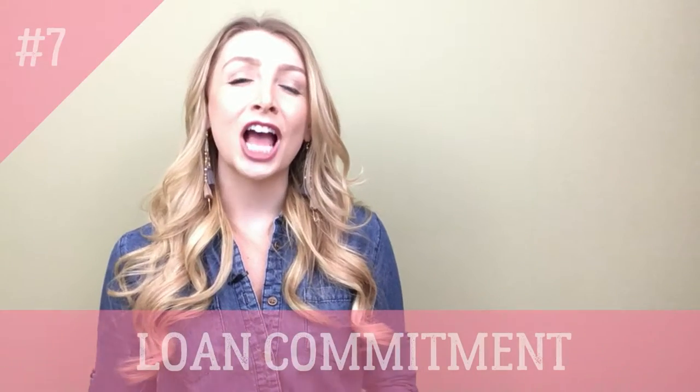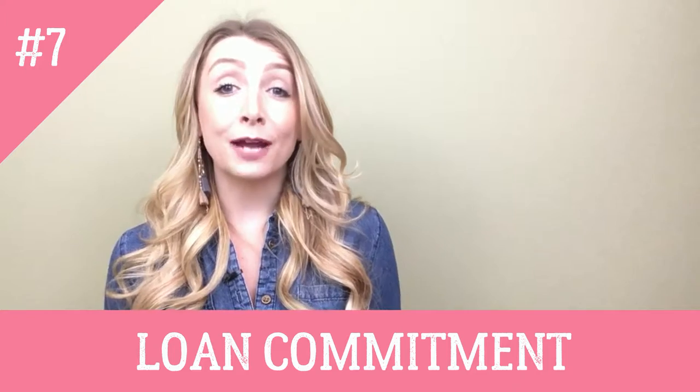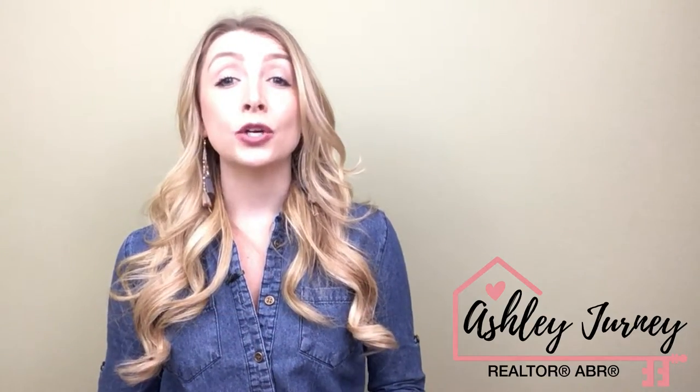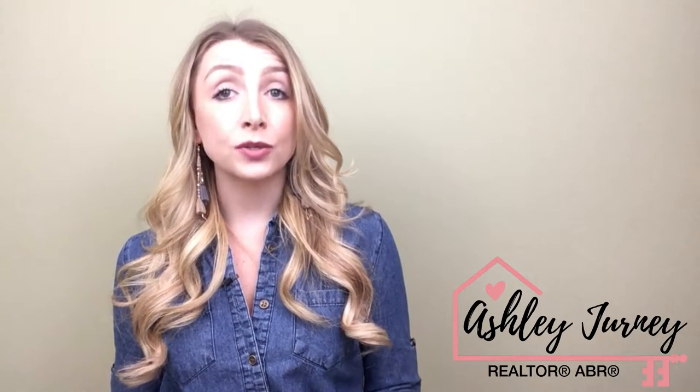Tip number 7, loan commitment. Your offer will also be contingent on you being able to obtain a loan. To get a loan commitment from a lender, you typically need to submit a loan application, a copy of your photo ID, pay stubs, verification of employment, bank statements, the last 2 years of W-2s or 1099 statements, the last 2 years of tax returns, and verification of deposits for your down payment, and maybe more.